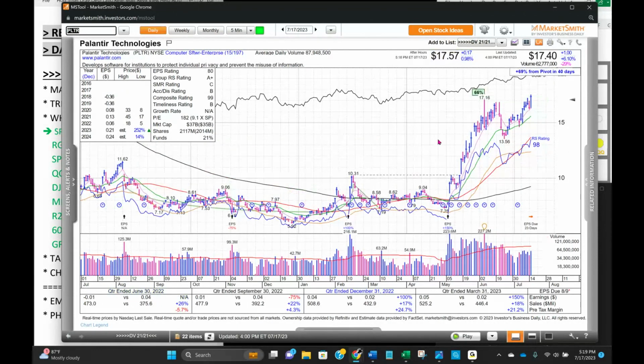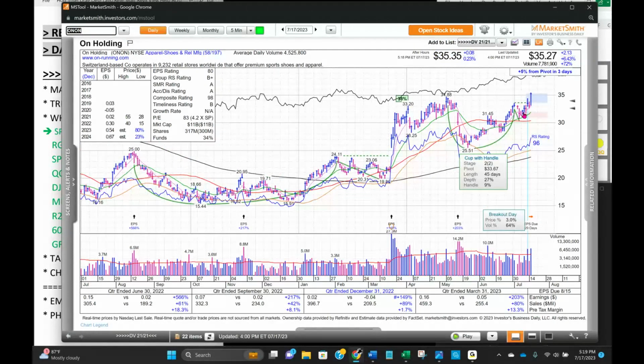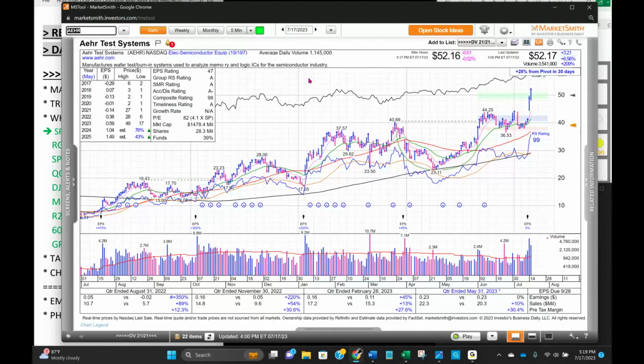Palantir, a bunch of the AI software stocks had great days. Palantir up 6%. Datadog, another one of them, up 4%, making new highs on this recovery. ON breaking out of its, confirming the breakout from its cup and handle. Just remember this terrible reaction at its last earnings report. It's now recovered it all a full month before the next earnings report. Upstart, huge move up. It's gone from 30 to 53 now over the last 3.5 weeks, and AEHR continuing on its big earnings breakout last week, tacking on another 6.6%.